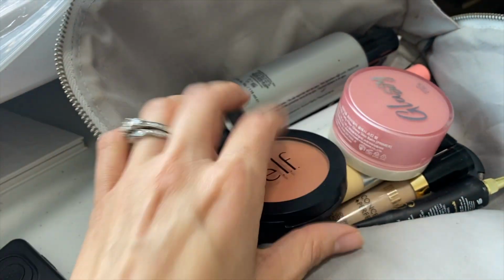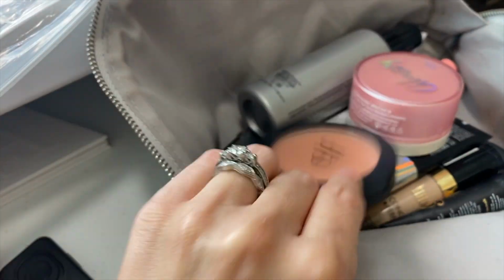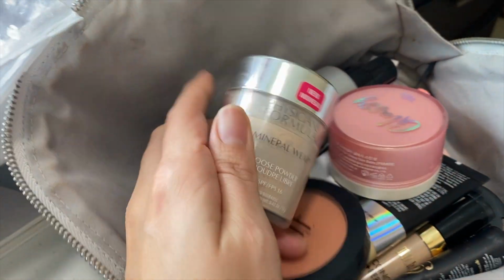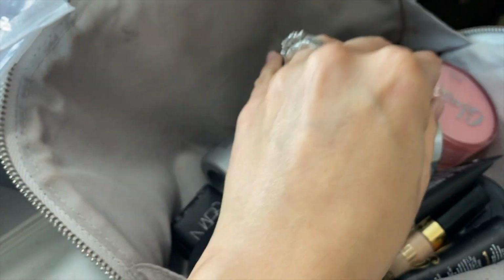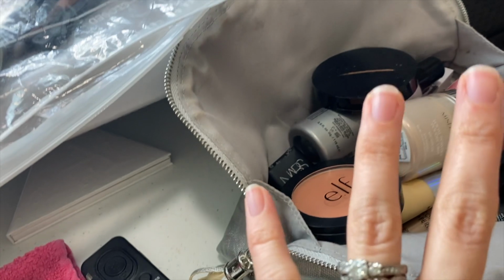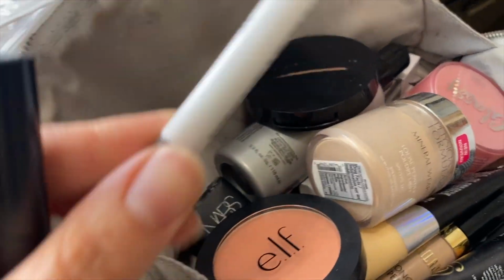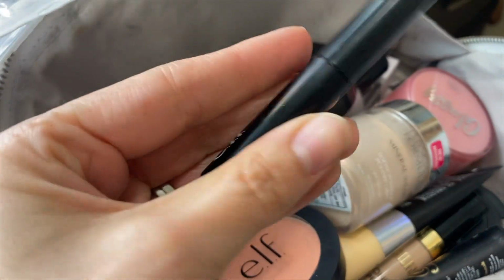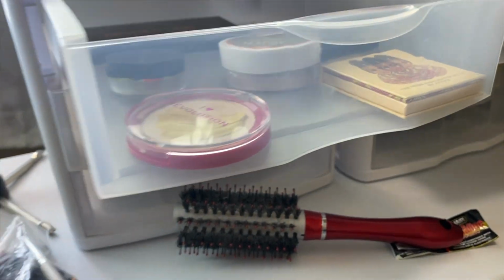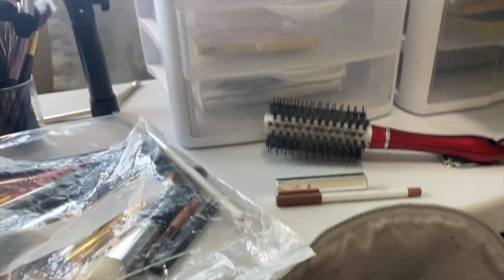I always keep a blush in there. I just find this e.l.f. blush is such a nice color that it kind of goes with any look that I'm doing. My favorite powder. I'm trying to use up this Aesthetica bronzer. This is a nice bronzer because it's not too warm, not too neutral, where I can still shape the face. My go-to brow products right now. I love a good deal. I'm gonna just put a few things away while I'm at it.